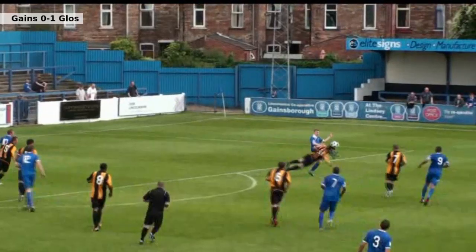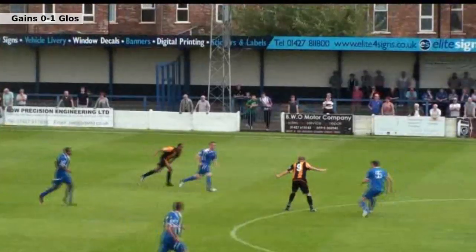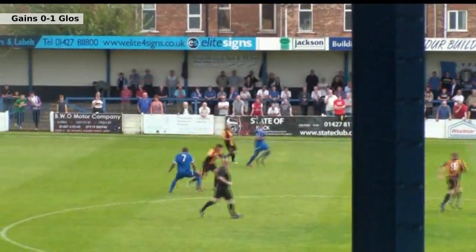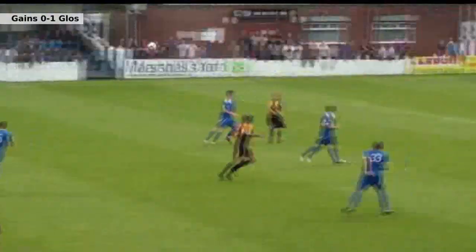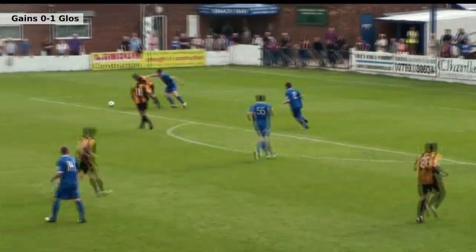Flicked on by Stamp. Harris dives in with his head. Great little header. And now Hunt plays it to Edwards. Edwards knocks it to Davis and Hunt makes an advance and run. Davis cuts inside. Skips past Delaria. And now looks for Edwards. No flag. He's on. In the area up against Waterfall.